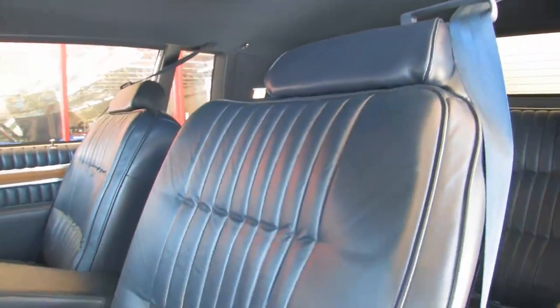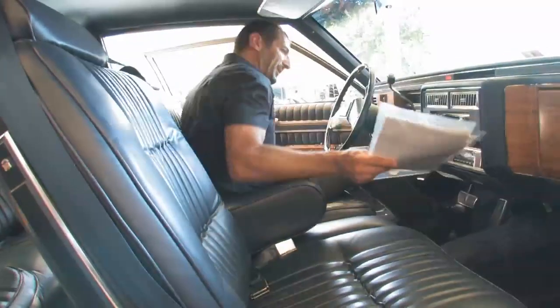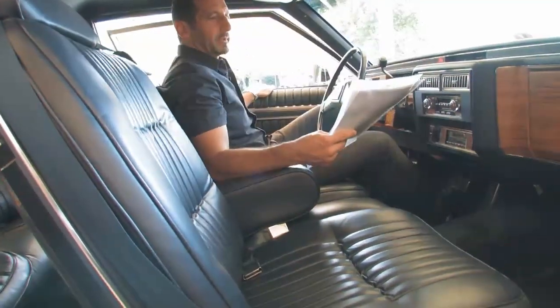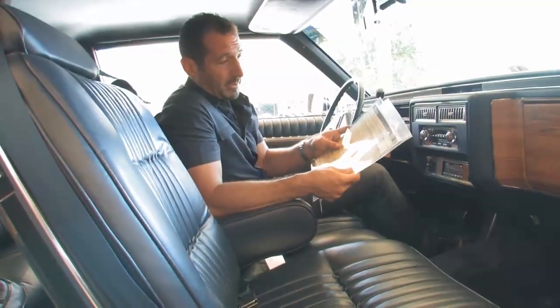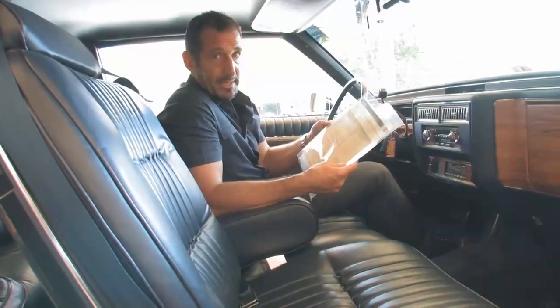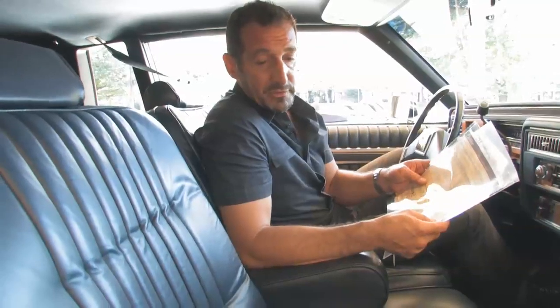All right, check this interior out. I mean, absolutely beautiful. This is a top-of-the-line car. Even the key buzzer works. I love that. Keep in mind, too, that in 1981, the original sticker on this car was almost $18,000. The Corvette wasn't even close to that. The collector edition Corvette was just about that price, and it was the most expensive Corvette ever.